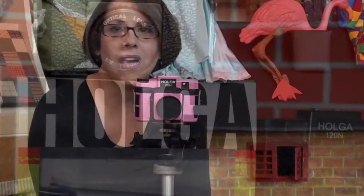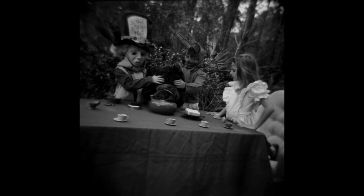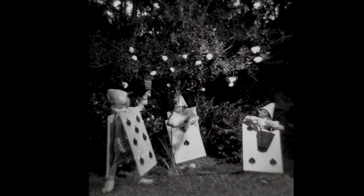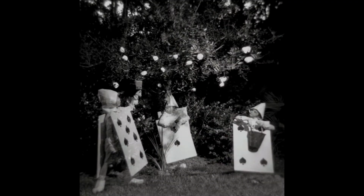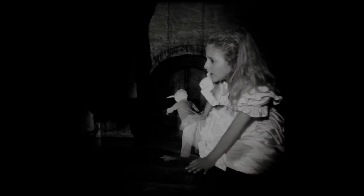I chose the Holga. This plastic toy camera can produce some incredible imagery. Focus, intensive vignetting, it has the capability of multiple exposures, which helped me with a lot of shots that I would have to compensate with the different size of proportions. I wanted the images to be soft, to simulate the feeling of being in a dream.